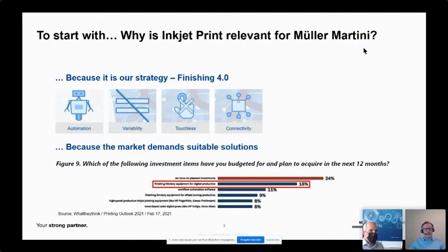At Drupa 2016, we introduced the Finishing 4.0 strategy. So we said all our machines need to be highly automated, need to be capable to cope with a high variability of products. That means products can vary in content, in thickness, and in format. And our machines need to be able to cope with that. In addition, we had the claim of the touchless workflow. That means our machines are able to process complex job structures without any operator intervention.